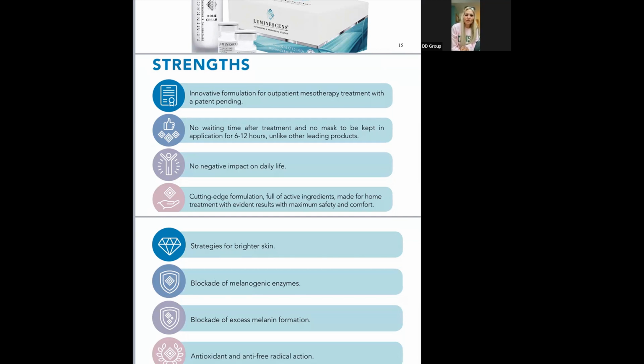No waiting time after the treatment, so it's pretty much like a microneedling session, and they don't need to apply any sort of aftercare as well. They also have minimal downtime, we never say no downtime, but minimal downtime, so no negative impact on their daily life, which means you're going to get compliance from the patient, because if they're not having shards of skin coming off and lots of redness for a long period of time, they're going to look forward to that next treatment when they start to see the results that will occur from the treatment itself.